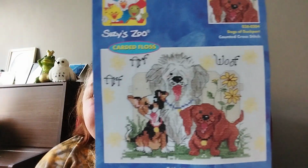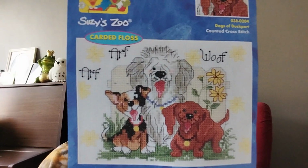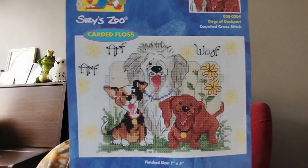Number 7, Suzy Zoo, a Janlynn Needlecraft chart called Dogs of Duckport, and I call this a small one because I have a bigger one also. My younger daughter bought this for me for my birthday this year. Aren't they just cute? And 2024 was supposed to be a year with no new stitches. That blew off in February already.